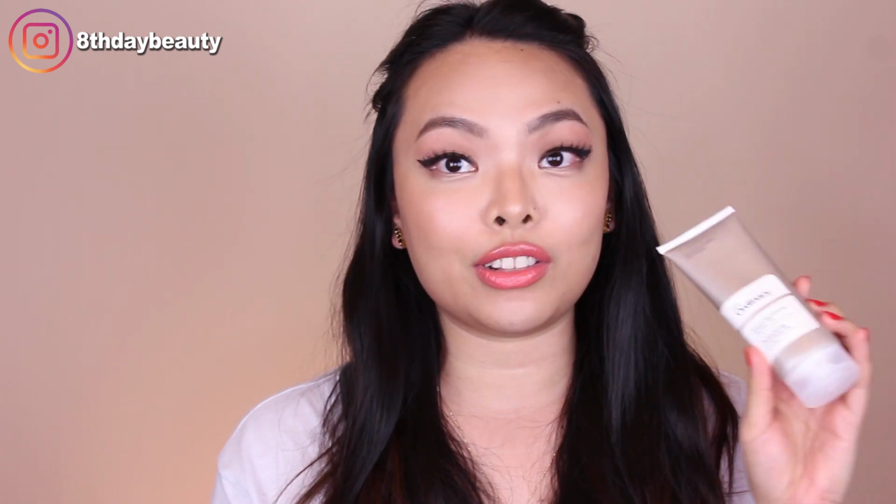Hey guys, today I'm going to be talking about this moisturizer from The Ordinary, and it's the Natural Moisturizing Factors plus HA Surface Hydration Moisturizer. I've been using it for about, I'd say, 6 months now, and it's almost done, so I just want to do a quick review before I finish it all.